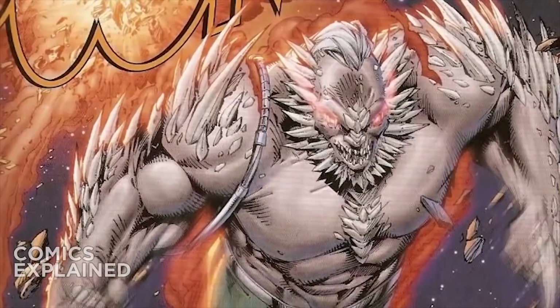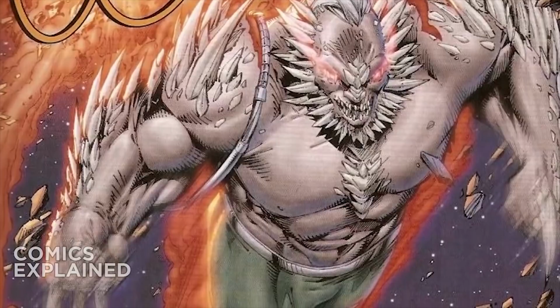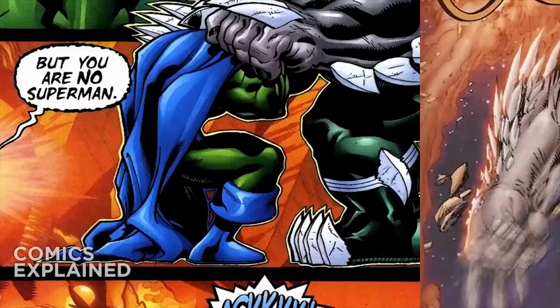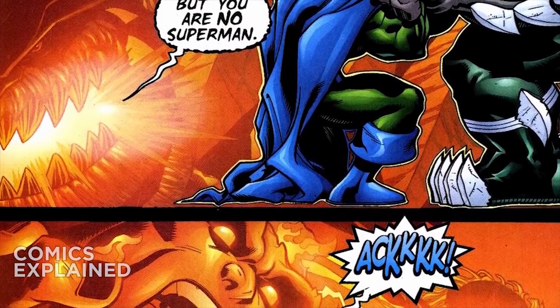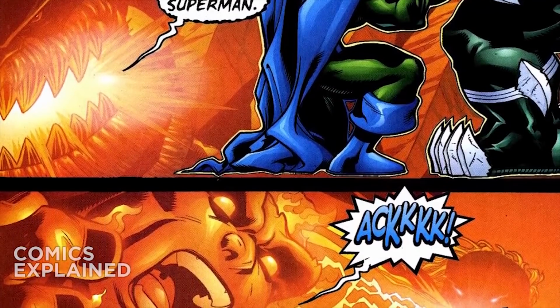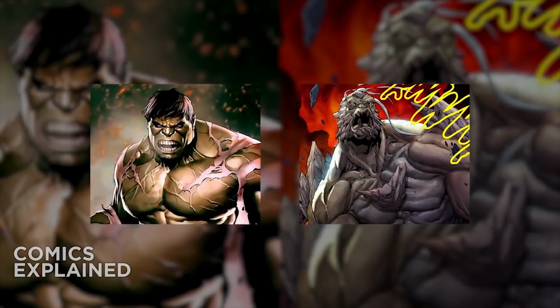Another unique attribute Doomsday has is that he can rapidly evolve to exploit the weakness of his opponents. He's given himself the ability of flight in battle, and he's given himself the ability to breathe fire when he was fighting Martian Manhunter, who's afraid of fire. So he can constantly add to his own repertoire of powers as the battle dictates to exploit any weakness of his opponent. So the ultimate question is, who wins in this battle?